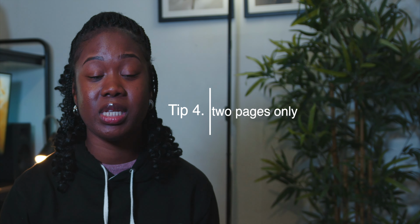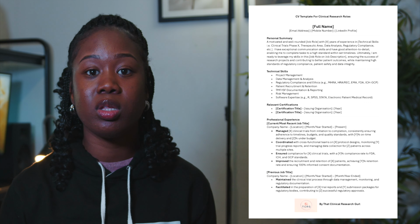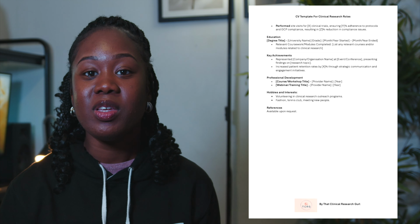So my fourth tip is to keep your CV to 2 pages only. Employers and hiring managers don't have time to read through a whole novel. Especially if you're new to the field, your CV should not be more than 2 pages long. And remember, your CV is what helps you get through the door, so make sure it shines.